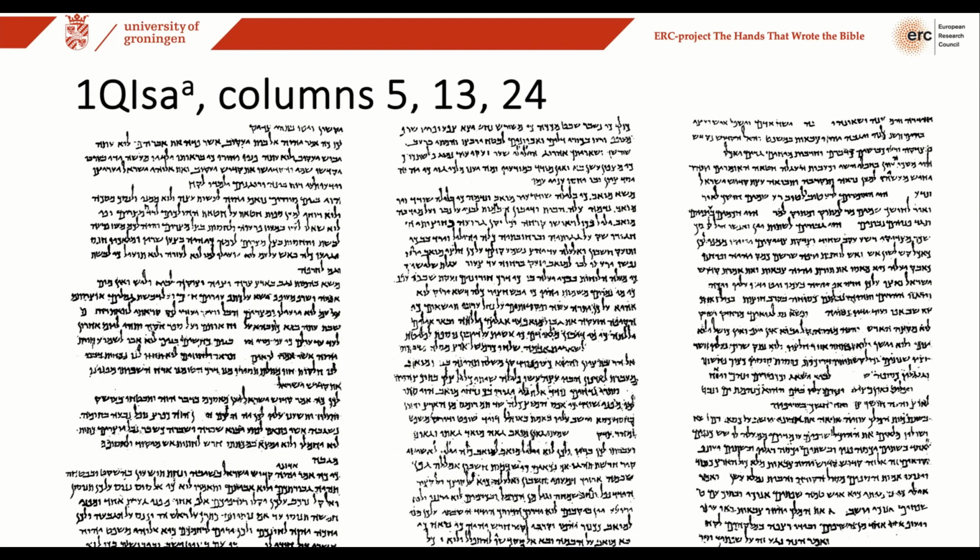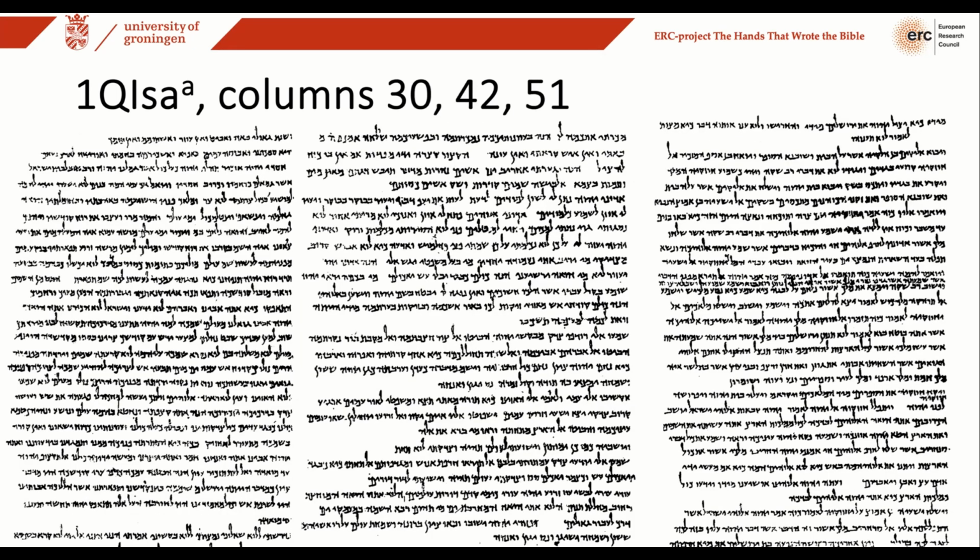Now here you can see an example of three columns from the first half, where we have the first scribe at work, and these are the binarized images. We have the original handwritten pattern, so we don't use modern fonts to show or to transcribe the text. We have the actual handwritten text by the scribe from the digital images extracted. And here you have a few examples from three columns of the second half of the Great Isaiah Scroll, where the second scribe was active.